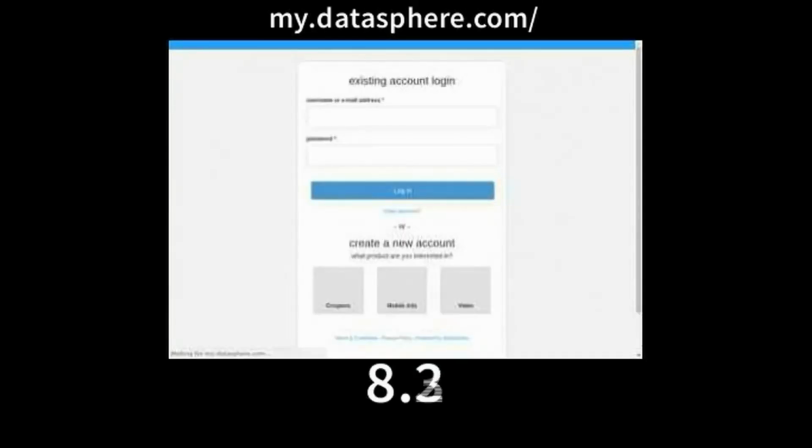So this is where I get the 100 out of 100. Datasphere.com, that's the company I work for. This is a portal. So right there, that's pretty much 99% rendered in under 10 seconds. And now it's just waiting for all this other stuff to load. It doesn't really change too much.